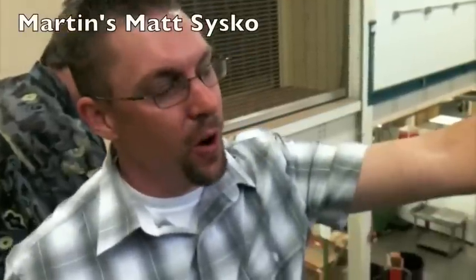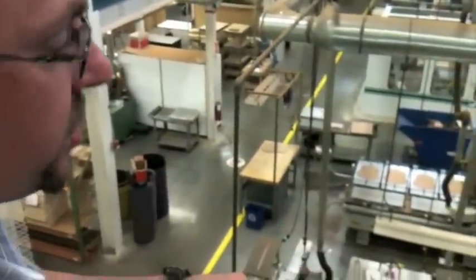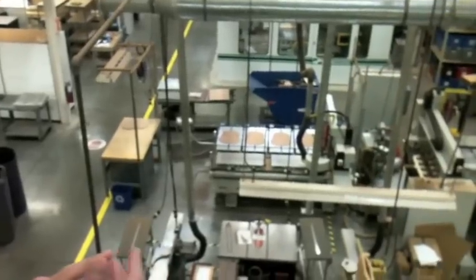We just came from the sawmill over where all the wood comes in. This is the other side of the wall. This is where all the parts get processed on CNC machines, planers, all your fingerboards, your necks, your braces, bridges, all your parts will get machined down here.